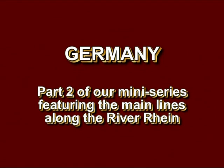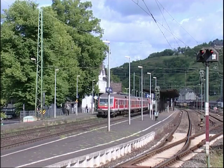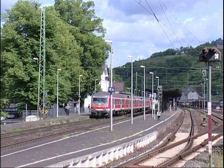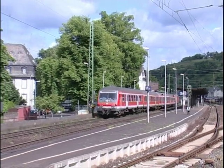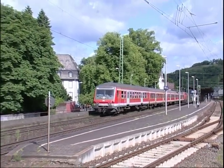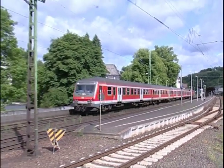In this, the second part of our survey of the railways that skirt the mighty Rhine River, we focus on the town of Linz, which is situated on the opposite side of the river to the famous town of Remagen. Number 143078 restarts its train as it heads south for Koblenz.